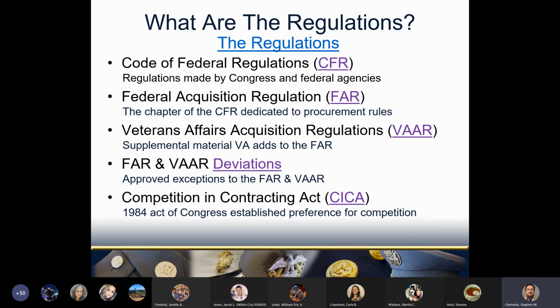Now, both FAR and VAR may have deviations to them, and these are approved exceptions that clarify or allow exemptions or make some small changes to the FAR and VAR. And generally, deviations are future additions to the FAR or VAR that just haven't gone through the full process by the powers that be yet to get added in. But they are something that you should be aware of.